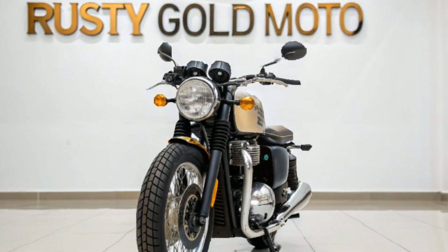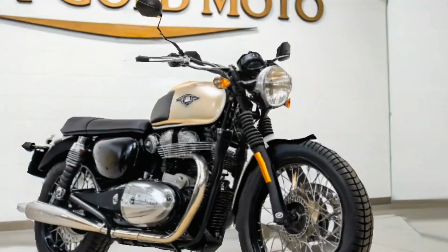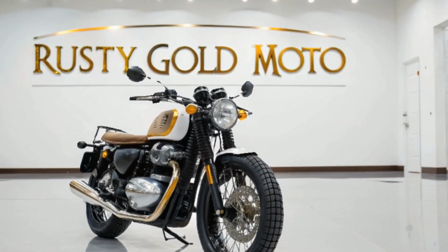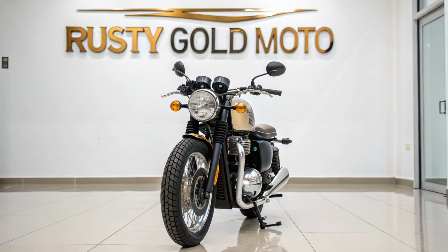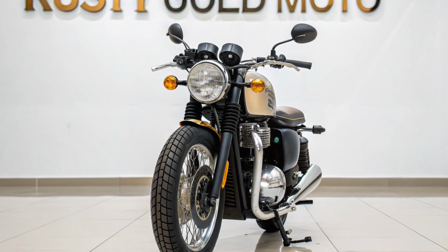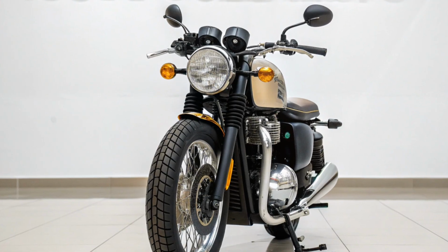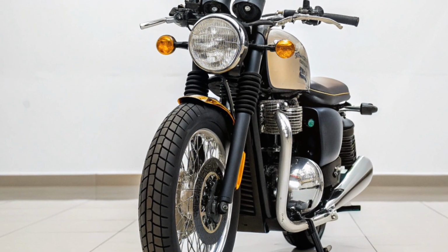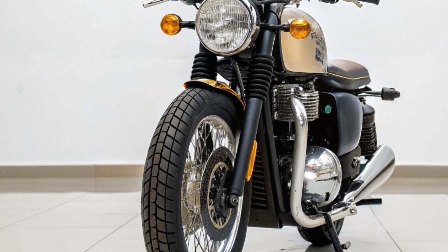There's something timeless about the Triumph Bonneville T100. It doesn't scream. It doesn't beg for attention. It doesn't rely on outrageous looks or futuristic gimmicks. And yet, when it rolls onto the street, heads turn. Eyes follow. Hearts pause. It's the kind of machine that carries the legacy of a golden era but commands the road with modern might. This isn't just a bike.